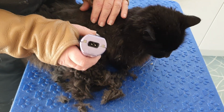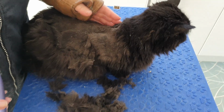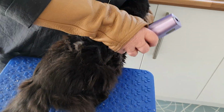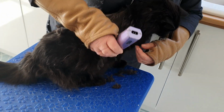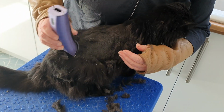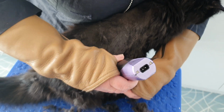Because with daily grooming, it would stop this from happening. So I know mum and dad can groom the top of her, but they say they can't get to her belly. And that happens a lot with owners. They can do the top fine, and then the cat can be a little bit temperamental when going near the hind legs or the belly area.